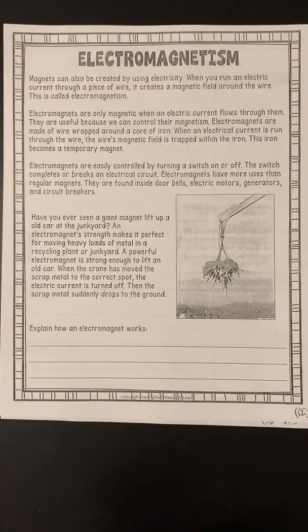Electromagnetism. Magnets can also be created by using electricity. When you run an electric current through a piece of wire, it creates a magnetic field around the wire. This is called electromagnetism.